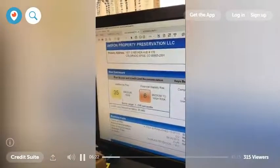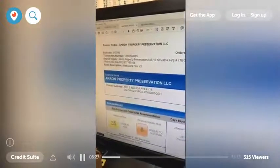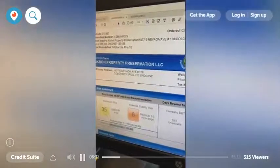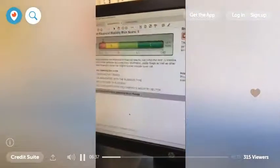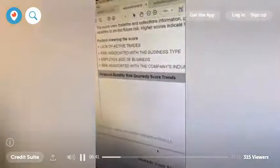So your business, if Experian or any of these guys know you exist, they will give you a low score. They will recommend you for about $1,000 to $2,000 worth of credit at all, period, total. Even when you see a credit report like this, and as you guys are seeing, this has no credit. There are no trade lines here. Look, lack of trade lines. Why is the score low?